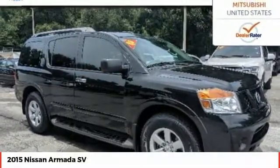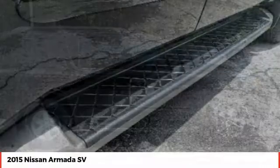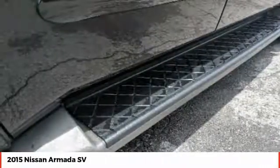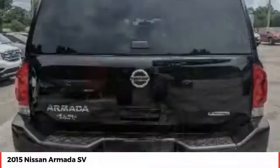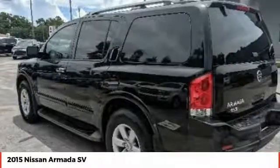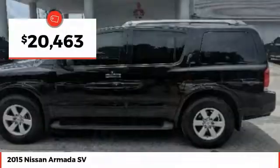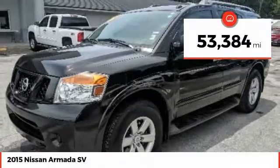The Nissan Armada is a full-size SUV which seats up to 8 comfortably. It boasts a powerful engine and has a 9,000-pound tow rating, which puts it at the top of the class. Set foot in an Armada and set off on the ultimate driving adventure, and is priced below $25,000. This vehicle has less than 55,000 miles.